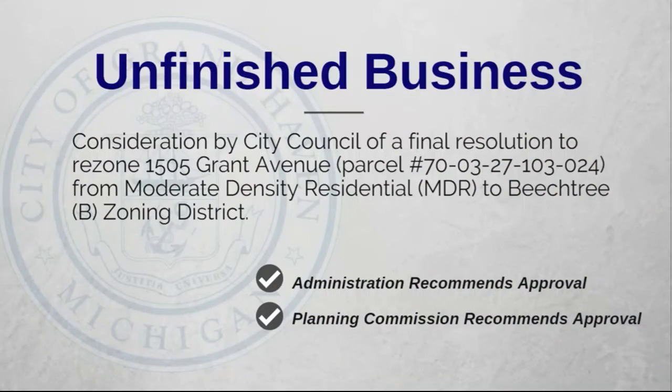And our unfinished business item. This is to approve a final resolution rezoning 1505 Grant Avenue from moderate density residential to beech tree zoning district. The Planning Commission and the administration recommend approval. All right, I need a motion. So moved. Second. It's been moved and seconded, and this is the second reading on this.